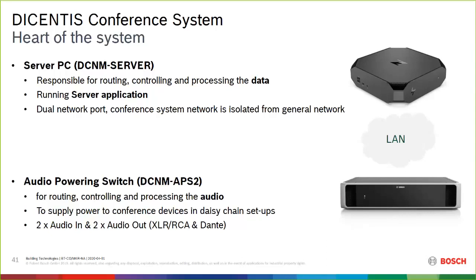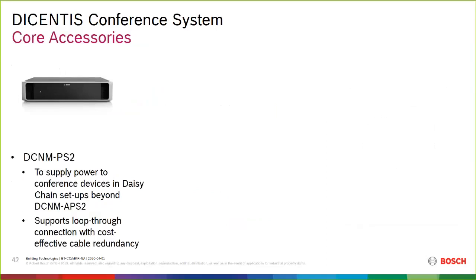And then if I want more, I want hundreds of devices, we simply throw a PS2, which is an extension power supply, on the network. And then I just get four more trunks and can daisy chain more discussion devices. And again, this system truly is just a big network. It is a big gigabit network.